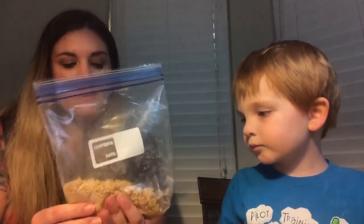Okay, so it's supposed to come up to half a cup. I think it's about right. But the first part is half a cup divided, so the first part's going to be a fourth of it. We're going to get a fourth of a cup out.